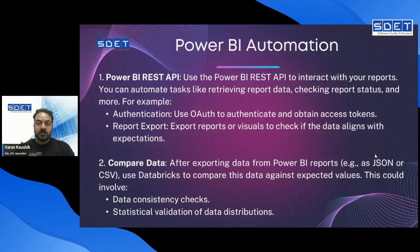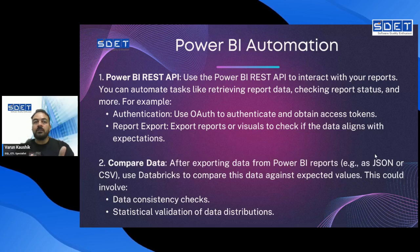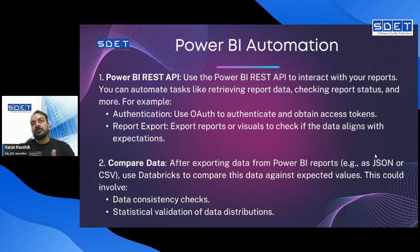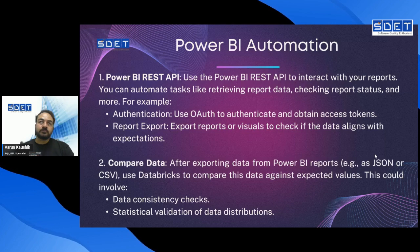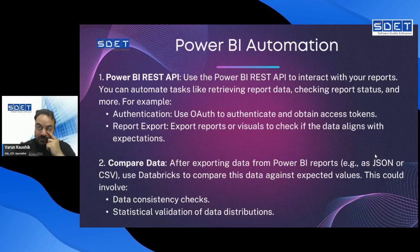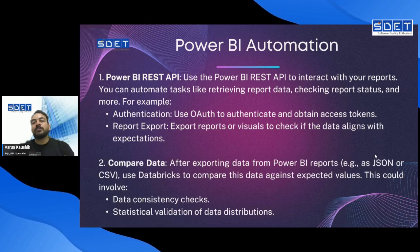So yeah, I have explained the first half of ETL test automation. Now coming to the reporting part. We were creating a POC for one of our clients. They asked us to give them a POC on Power BI report test automation. We searched over the internet, and then we decided, okay, we'll go with Databricks itself.